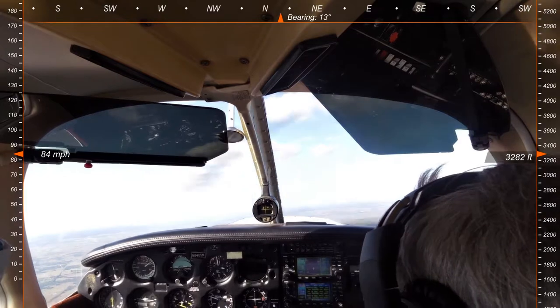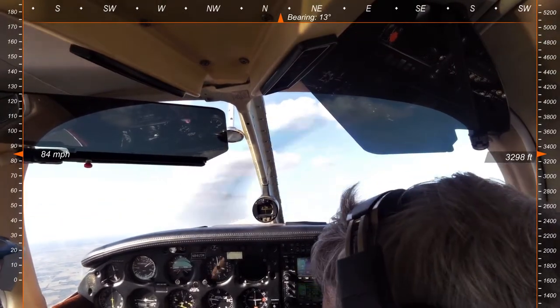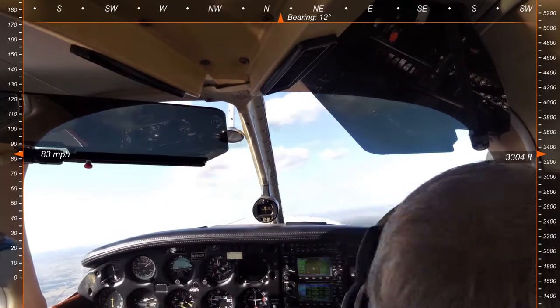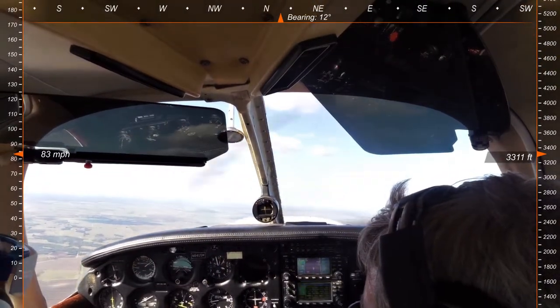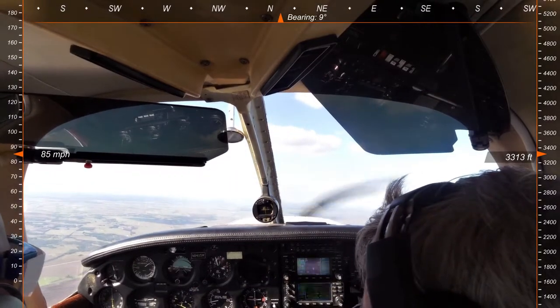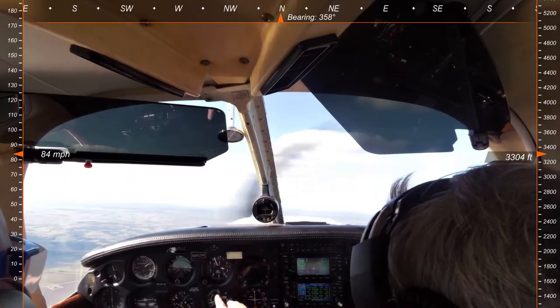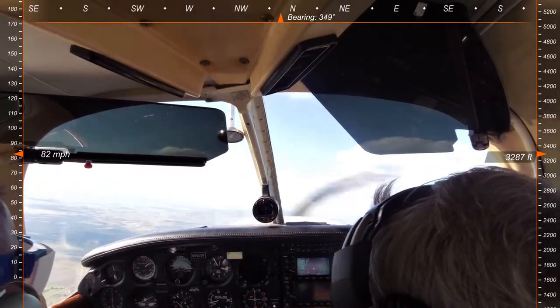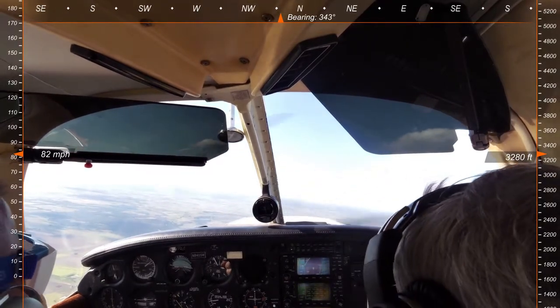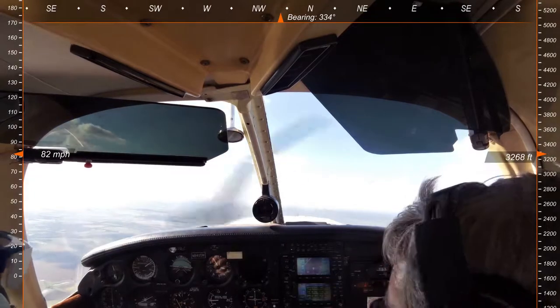Okie doke. How about a 90 left turn to 270? Left turn 270. And these are additional clearing turns for me while you're practicing with slow flight. Doing a good job maintaining your altitude? Yep, but now just when I say that, you start to descend. Add a little back pressure when you roll into the turn and then monitor your airspeed. You might have to add some power because you're loading the airplane up a little bit when you roll into a turn and you're in a high drag configuration.